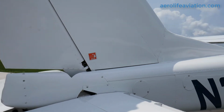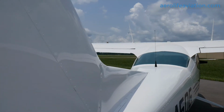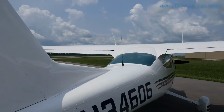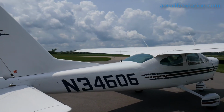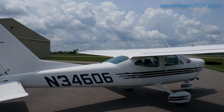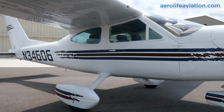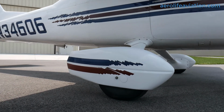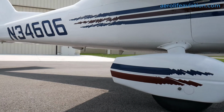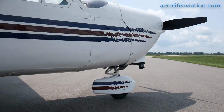It's got a nicer, updated scheme with the two stripe colors. When they did the N-number, they matched it to the blue stripe, so the red, white, and blue theme looks really nice. And when they did the paint and the upgrades, they went ahead and painted all the wheel pans, so the wheel pans match in color, and the design all flows through and matches all the way down to the wheel pans. They took quite a bit of pride in doing that properly.